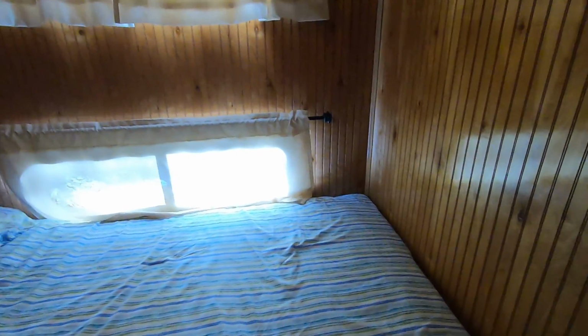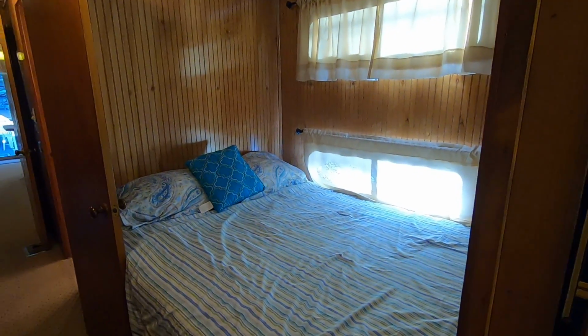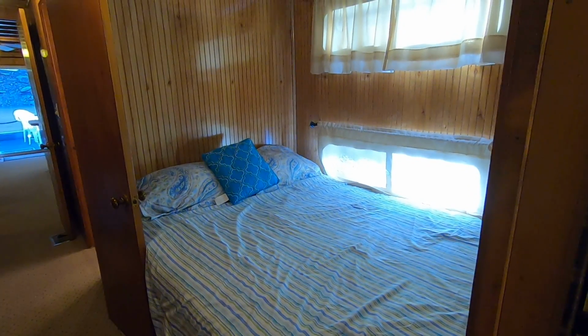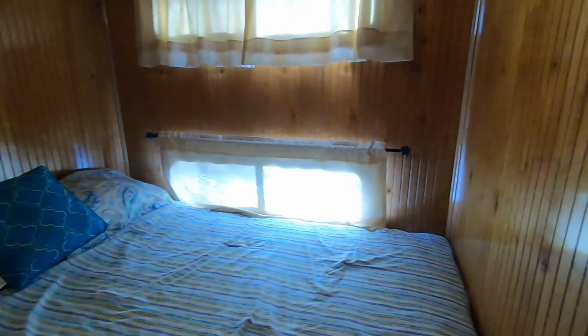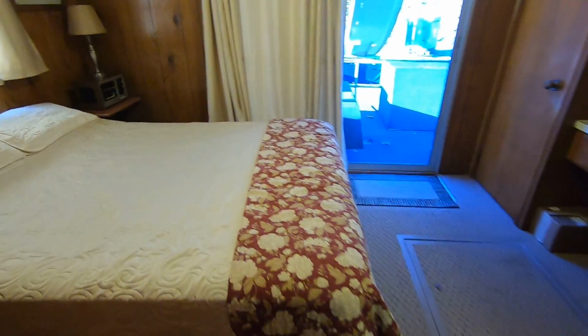Now we go through another doorway, and this is going to be your second queen bedroom. And again, originally this would have been a pair of bunk beds. They've converted that to just the standard queen size bed right here. And then we've got another doorway before you get back to your master bedroom.